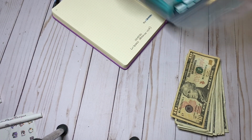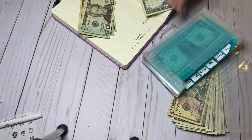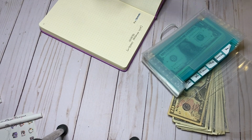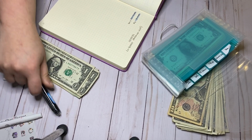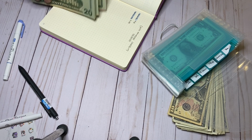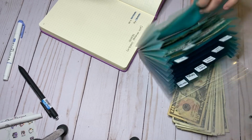So next we've got groceries. So groceries has 20, 40, 60, 81, 20, 35, 36, 37, 38. So groceries has 138. I haven't spent any of our grocery money yet because I haven't gone grocery shopping yet. I generally go grocery shopping once a month, sometimes twice a month, but usually once a month. But we are running low on groceries, so I will go grocery shopping with this here soon.